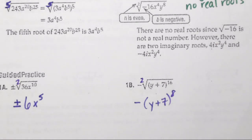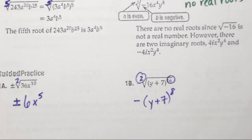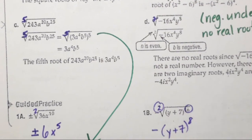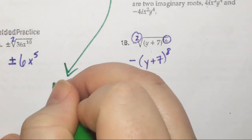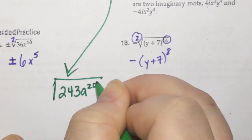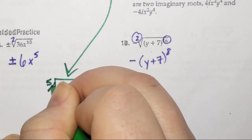Okay, so if we like that way, does anyone not like Travis's way? Literally, I'm just doing 16 divided by this number out here to get the answer. If we like that way, life's going to keep working out. So let's look at C again down here because they wrote a lot of stuff. So they said 243, A to the 20, B to the 25, and sadly there's a 5 out here.